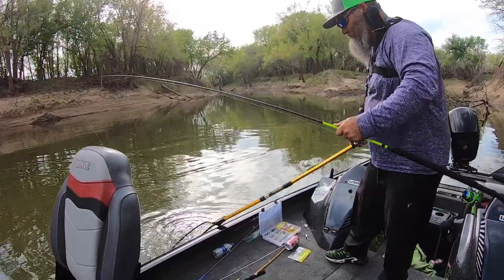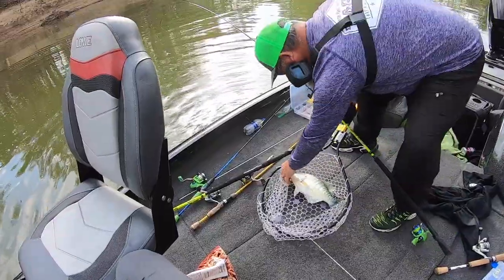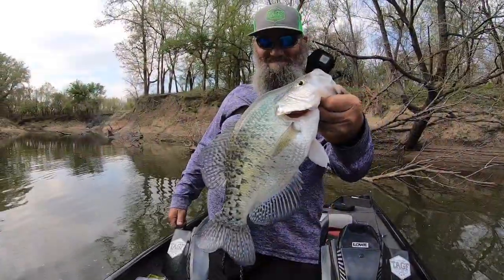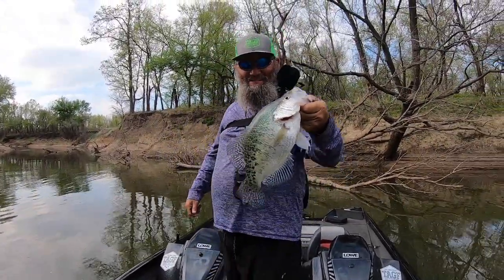Bro, I just broke a 2.5 pounder limit. Look at the size of that crappie. Oh my gosh, show it to me. Stud on the old slabber. Oh, slab daddy. Nice fish, bro.